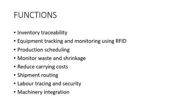RFID implementation improves data accuracy, allowing the manufacturers to implement just-in-time inventory management strategies. This helps to reduce carrying costs, as items are replenished as needed rather than kept on hand in large quantities. The next is shipment routing. RFID tags can carry data related to predetermined shipping routes. As production is completed, this data can be used to assist in staging outgoing shipments. This data accessibility expedites the shipping process and reduces the required labor.